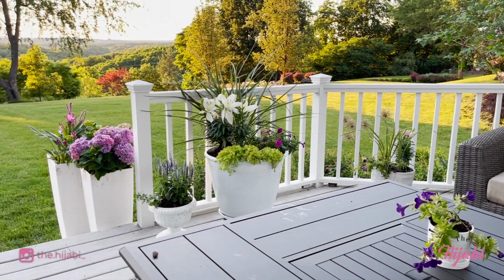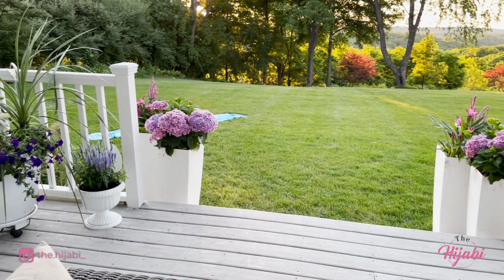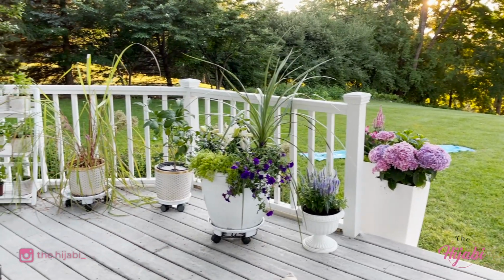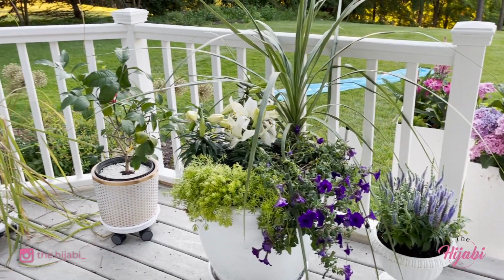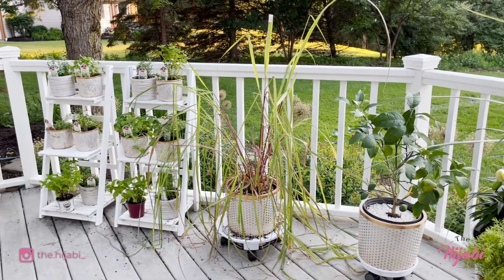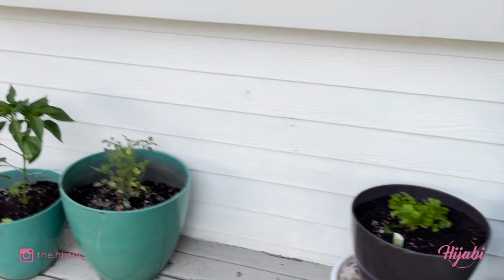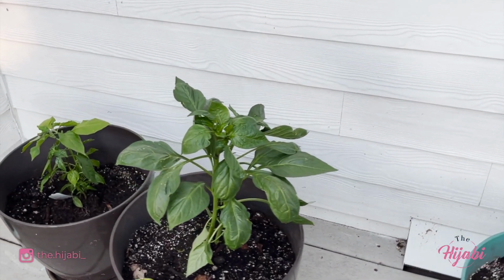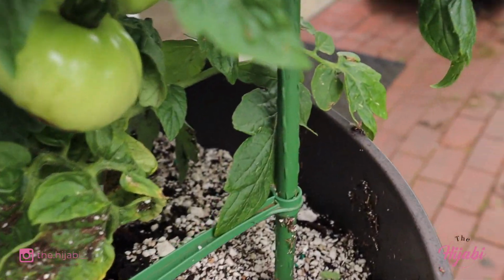It doesn't matter if you're living in a small apartment and you have a small balcony, you can still have a vegetable garden in your patio. I have them here all in containers, again because of the deer, but we have bell peppers, tomato, limes, cilantro, herbs, and it's just wonderful. It's so rewarding just to cut fresh vegetables that you actually planted.